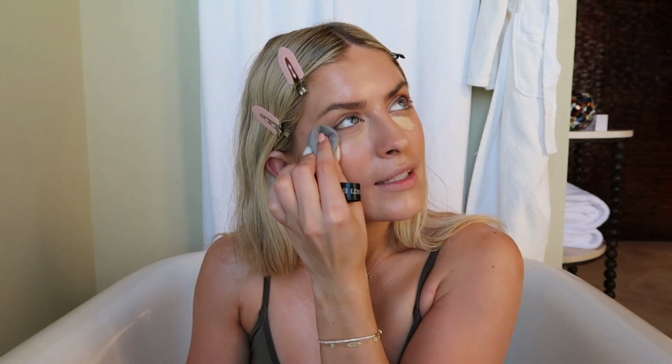This bad boy right here, she has changed my life. This is the Hourglass Vanish concealer in the shade Oat. Oh my gosh. If you're a sucker for a full coverage concealer, but you also don't want to set your under eyes, this is the one for you. I'm gonna dab this out. When in doubt, dab it out. Boom. See how fast that blended with the Blendiful?